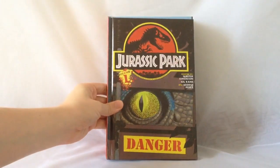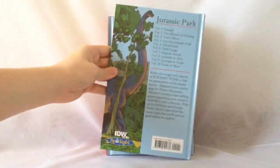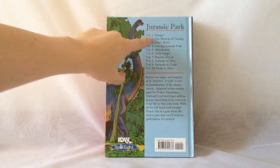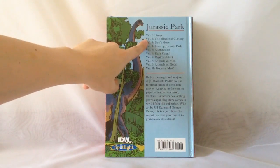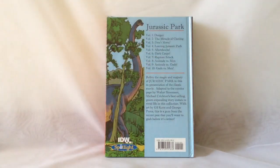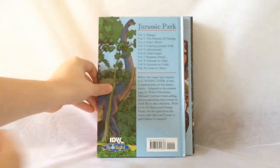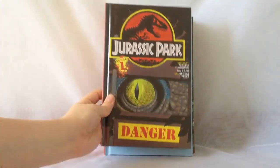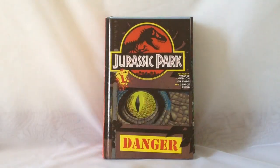Here's the front cover of Volume 1, and on the back you can see we've got a rundown of all the episodes. So Volume 1 is Danger, Volume 2 is called The Miracle of Cloning, and we'll go through which ones these relate to in just a second. As I said, it's a nice hardback published book with a nice laminated finish, and what's really good is that the pages inside are glossy. Okay, so let's go through the whole set first, and then we'll have a look what's inside.